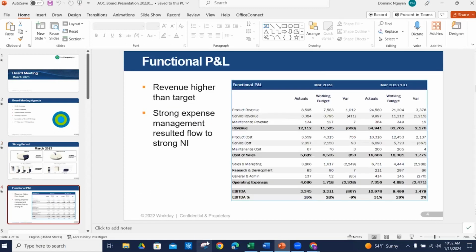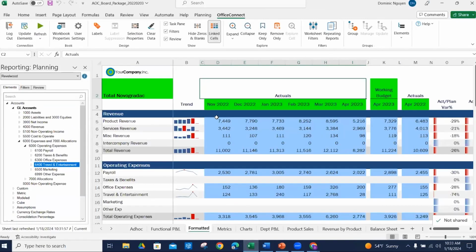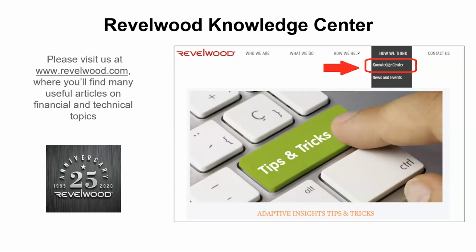So to summarize, this Adaptive Office Connect allows us to streamline significantly and saves you time from the ability to just bring in all this information. All the mappings are going to get updated. That way you can spend all your time on analyzing the numbers and making strategic decisions. So with that, I'd like to pass it back to the team. I want to keep it very high level and just summarize what we looked at today.